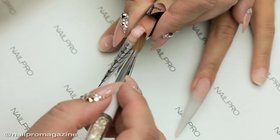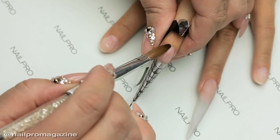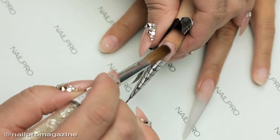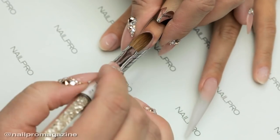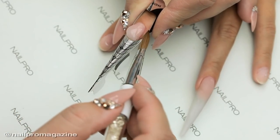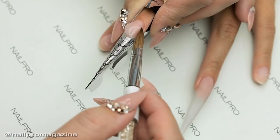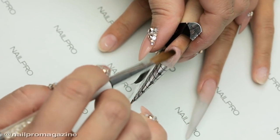So for this nail, I decided that I wanted a little bit of texture on top, along with the beads and crystals, of course. So what I did was I actually applied some white gel polish and then took some clear glitter and sprinkled it on top while the gel was still wet and then cured it in the lamp. So it's a technique we call sugaring. So in the light, it does look like the nail has sugar on top of it.